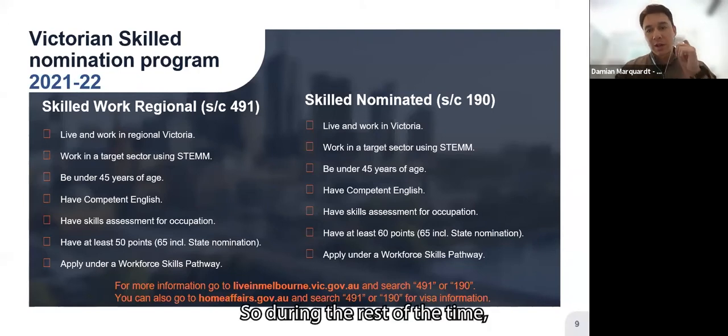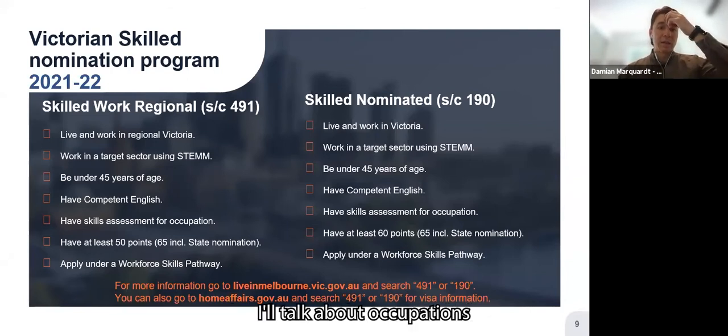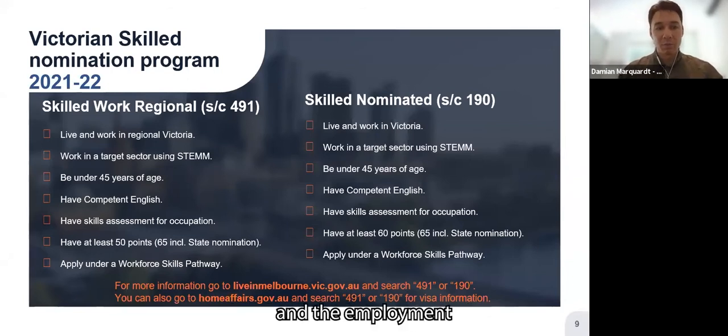So during the rest of the time, I will talk in more detail about some of the requirements there, including STEM, the target sectors that we have in Victoria, which are a little bit different to some of the other kind of industry sector classifications that you might hear. I'll talk about occupations and the employment requirement for Victorian state nomination.